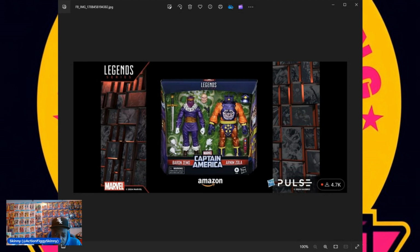Not really down. I'm with the original colors on Arnim Zola, so I might have to sell my other one or give it to my kids so I can rock this one on the shelf, because this is the one I really wanted. But then they put out that next joint with the evil Captain America, which is going to bother me. Either way, y'all can remind me in the comments below, but here that is, and it's coming out later this year. Fan channel exclusive. Hasbro Pulse will be there, so on and so forth. Looks cool.